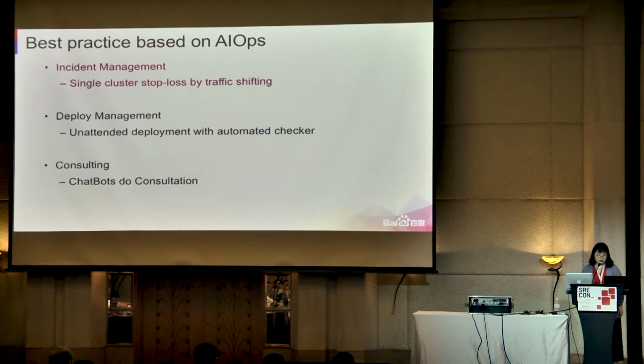And then the last one is in the consulting topic. We attempt to apply natural language processing technologies in our daily work. And the resulting chatbot is able to answer some popular questions, saving a lot of our engineers' time. First of all, I will introduce our single cluster stop loss practice based on our AIOps model.